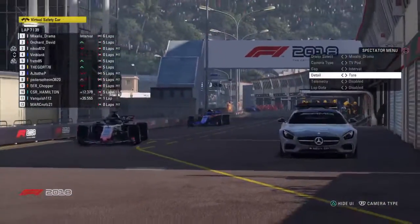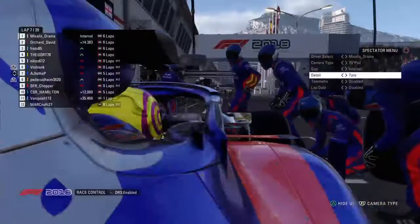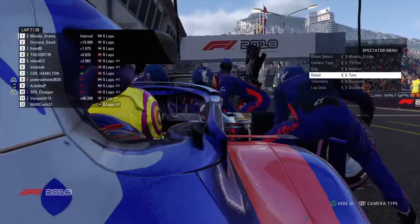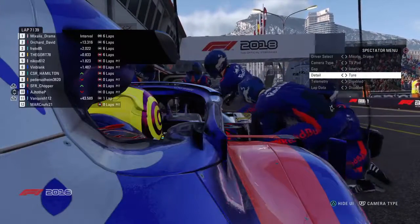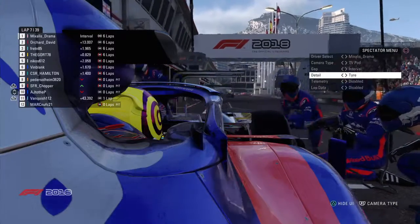Where's his teammate? Where's the teammate on the pit exit? On the pit exit. So AJ, no, they're not ready. Well, I believe he had a stop-go penalty as well. Yeah, AJ's got a stop-go penalty. Yes. So I wonder if he served that.